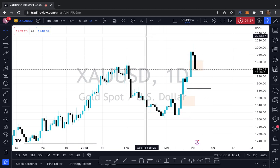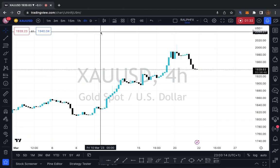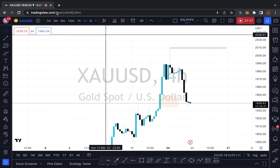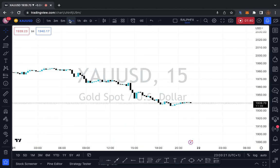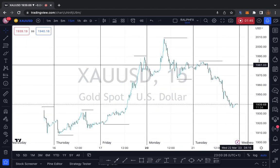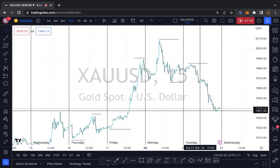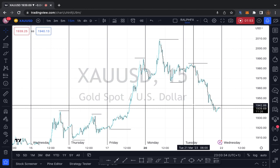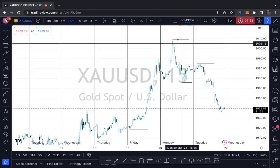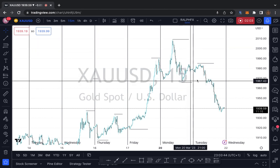So we have to look at what happened today, breaking down price action all the way from Asia session to New York session to currently where price is at. So I'm going to go to the 15-minute time frame now so we can look at everything that happened. Everything I mark out here is the high and the low for the day. So this is Monday's high, Monday's low, right?